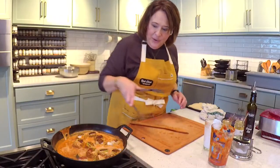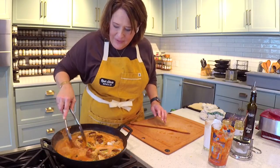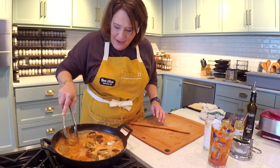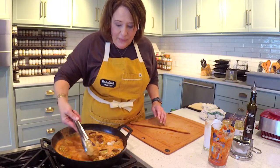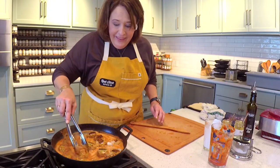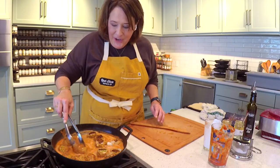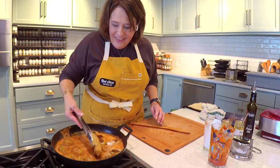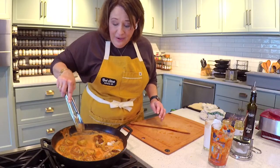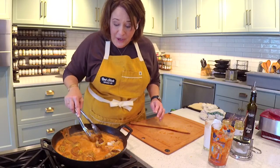So I'm just going to get a few of these moved around, get them nice and even, make sure they're coated on all sides, and then I'm going to leave them alone. And this sauce needs to simmer, need a lazy bubble that I always describe, and they're going to cook in the sauce, and then you're going to serve that with rice or naan. You could go over pasta if you wanted to, or just on its own.